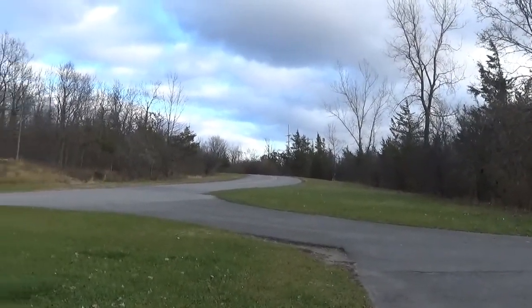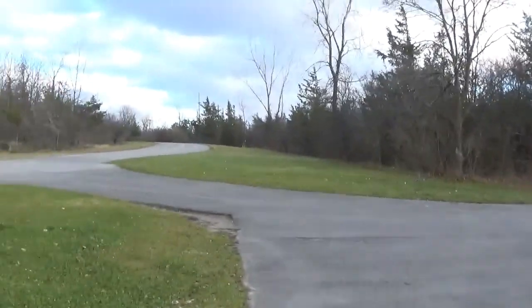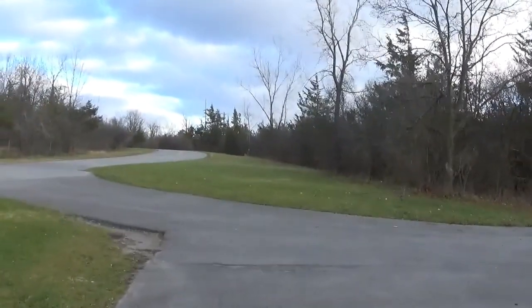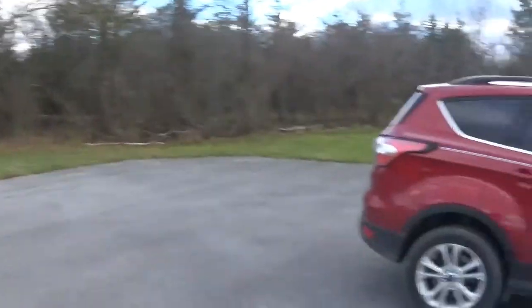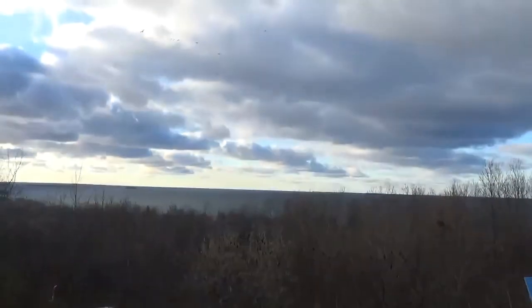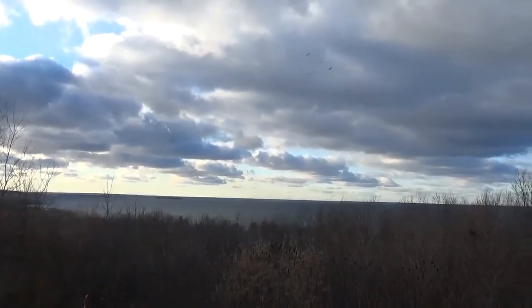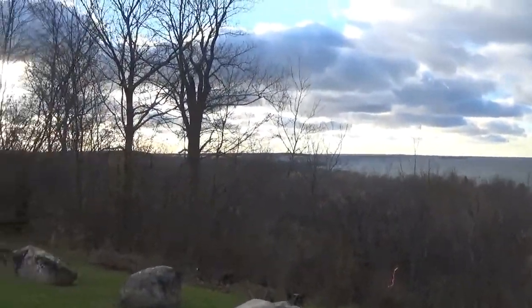So yeah, we'll take a little trip around Westcott Beach State Park, just outside of Henderson. And again, there's this little parking lot here, and if the day was a little better, if the wind wasn't blowing and the sun was out, we'd spend more time here. But there's a lot of park to explore.